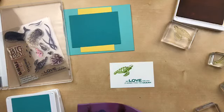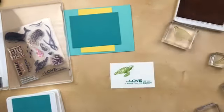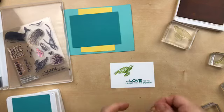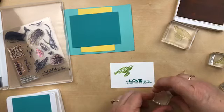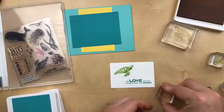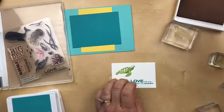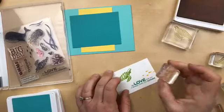I don't want to tell you what I did. I forgot to get my thing wet, so I had to come up with a different plan. I did not lick my stamp. I did put my stamp in my water, though. Oh, my goodness. Okay, let's do some fishies.